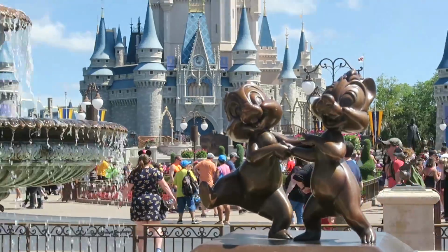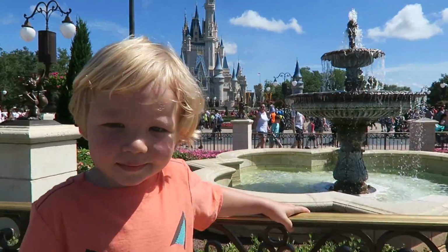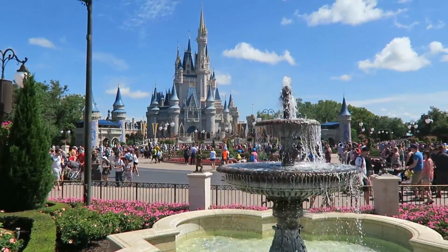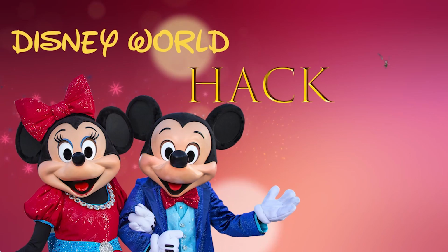At the beginning of the day, when you enter the park, everybody's trying to take a picture at the beginning of Main Street. But sometimes you just got to walk down a little bit here by the fountains. Great spot, you're right up by the castle, less people, great place to take a picture. When it's a bit quieter at the end of the day, go back down to Main Street and then you can get your picture.